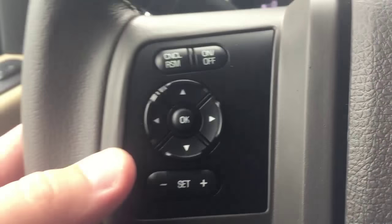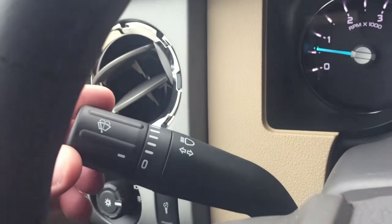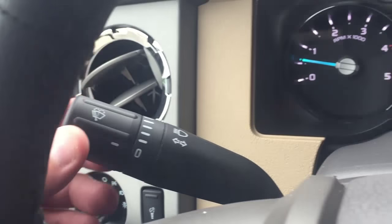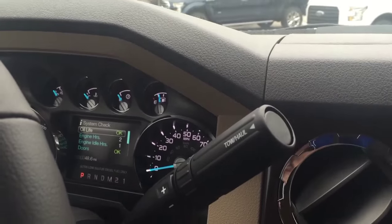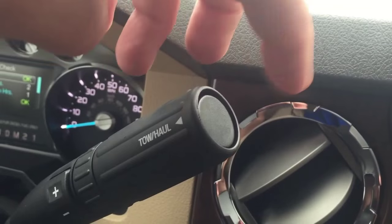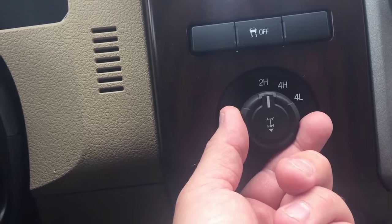Obviously, you have your cruise control right here. Windshield wipers turn on by turning this switch right here. As we mentioned, it's a six-speed select shift transmission with manual mode as well as tow haul mode. By clicking this button down right here, you have your shift on the fly: two high, four high, and four low. Pull it out for the locking rear diff.